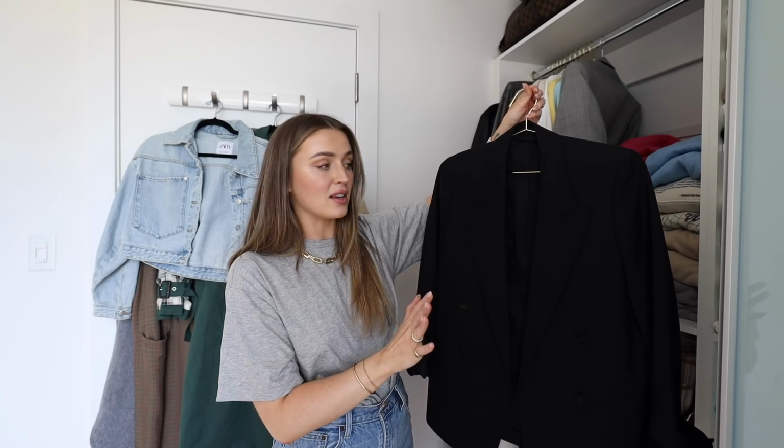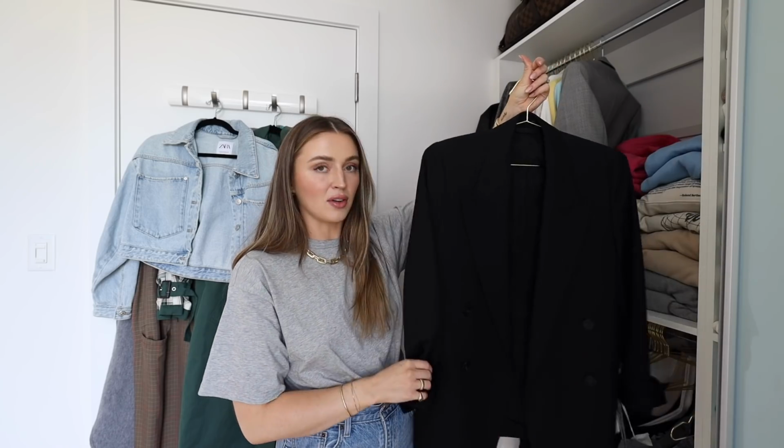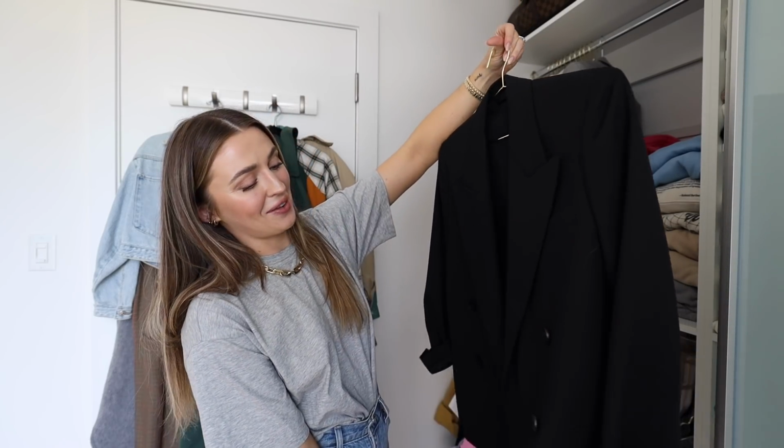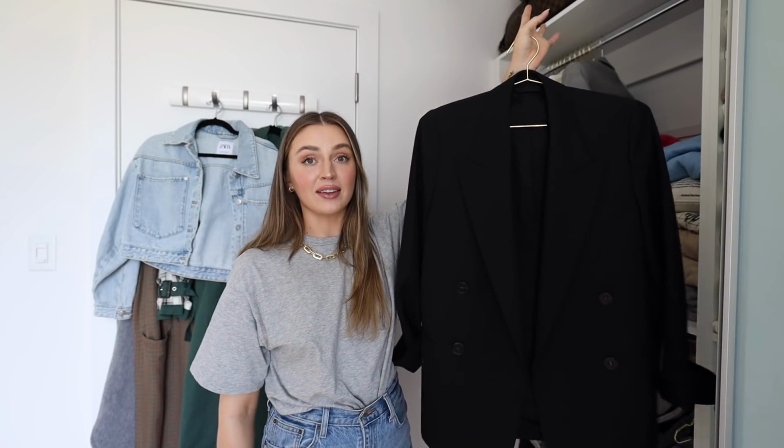This will never leave my closet. A great quality classic black blazer. Part of my closet staples, always, this will never leave and this will never go out of style. And I hope that when I'm an old woman, I will just still be fabulously living in blazers. I hope that's my life. I hope I never give up the blazer life. I just love it, and something like this will just never go out of style. This will never leave my closet.